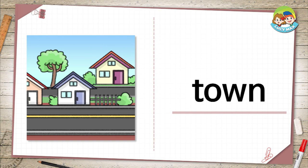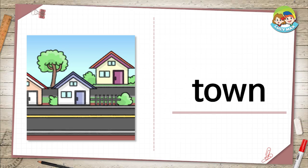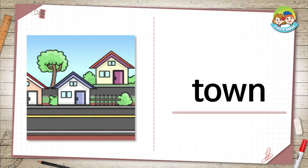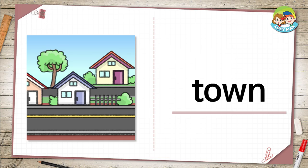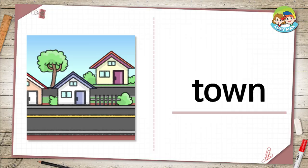Town. In the picture, you see houses and a street. That is a town. People live in the town. What is the name of your town?